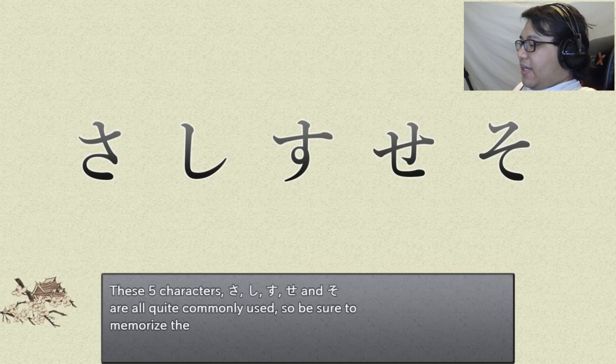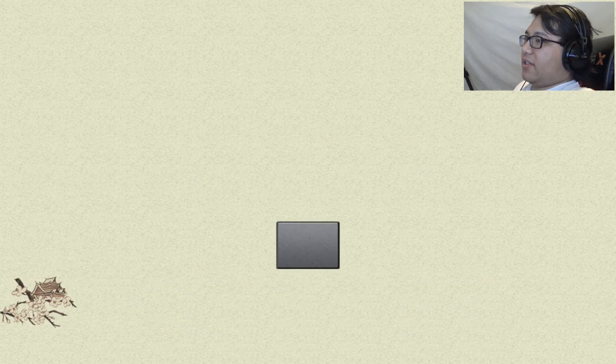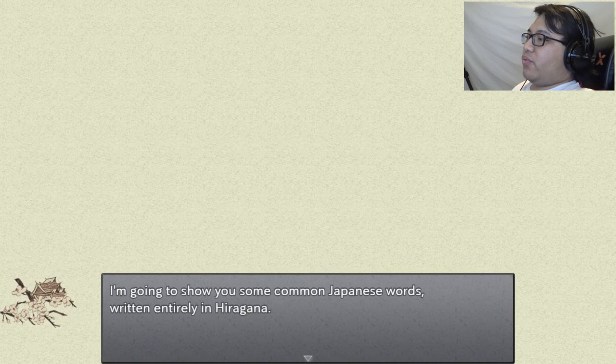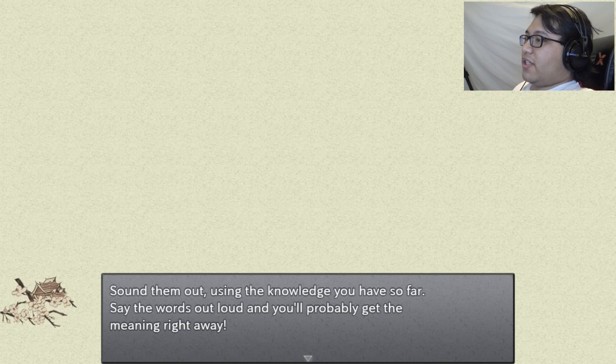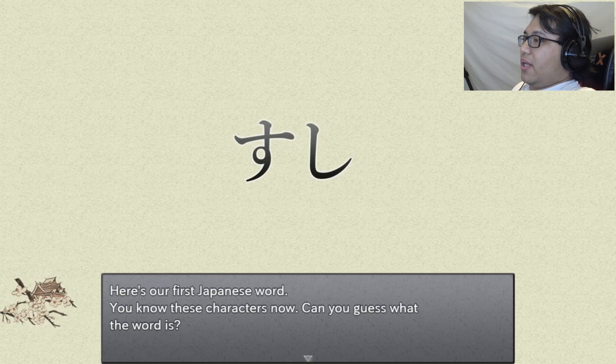These five characters, sa, shi, su, se, so, are all quite commonly used, so be sure to memorize them. Before we continue, would you like to save your progress so far? Yes, please. Thank you. Going to show you some common Japanese words written entirely in hiragana. Sound them out using the knowledge you have so far. Say the words out loud and probably get the meaning right away. Here's a Japanese word. You know these characters now? Can you guess the word?